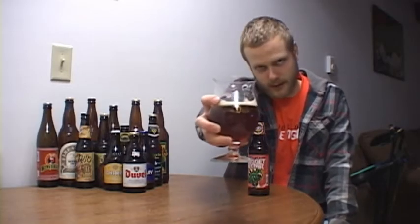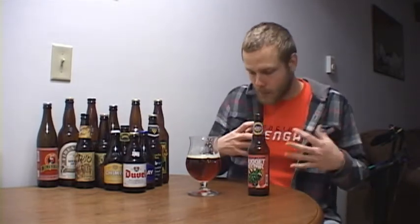And here we go. Let's taste it. Following right up with the smell is the taste, and it's bitter. It's hoppy. You would think this is an IPA or a double IPA. I keep going back to that. I'm beating a dead horse, but it is up front. It's got that tropical fruit hop flavor, and then it gets you more with the bitterness.